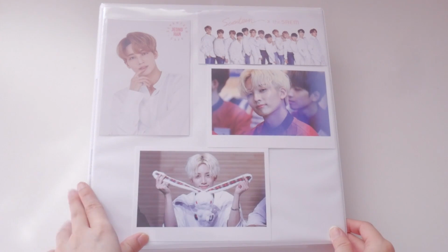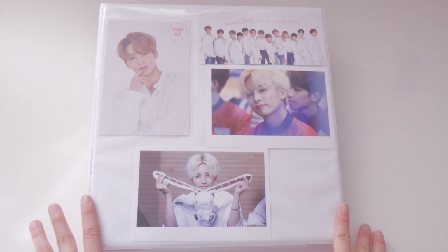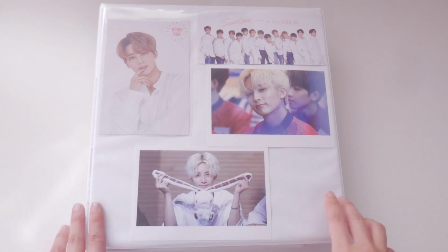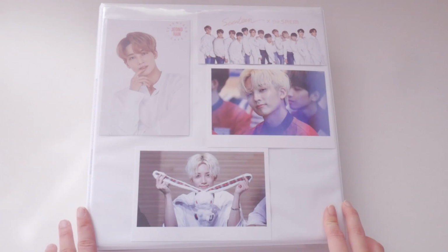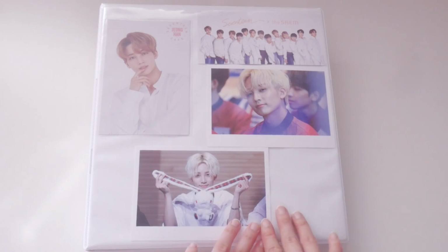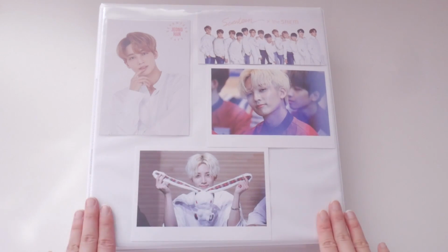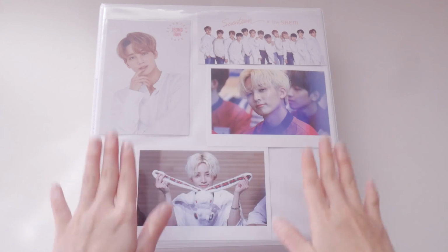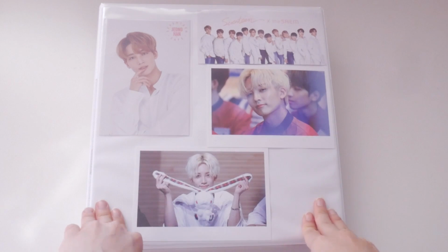I am behind the camera once again, and today I'll be showing you guys my photo card collection. I was planning on filming this for a long time, but I was just lazy and haven't gotten to it. So today I will finally be showing you guys my photo card collection. It is not a very large collection, and I do not typically collect photo cards. I just keep whatever photo cards I get from the albums I buy and I put them in here.